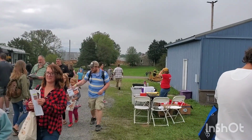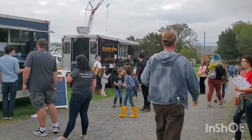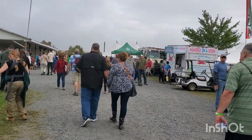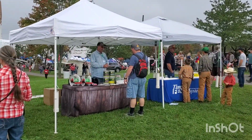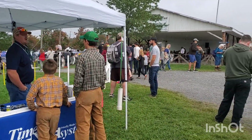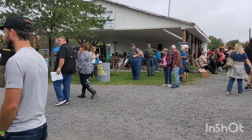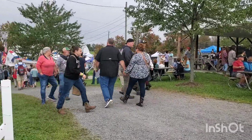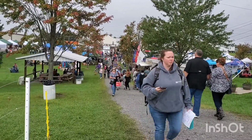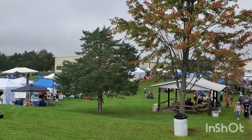So today is day one of the Homesteaders of America Convention 2021. We just finished our first session. They have different vendors set up, food trucks. Right now we're on a little 30-minute break before we go to the next class. Quite a bit of vendors set up here.